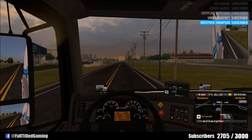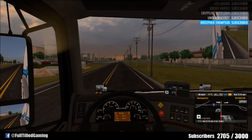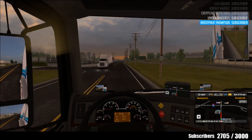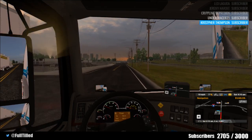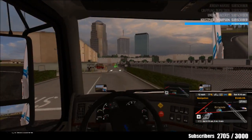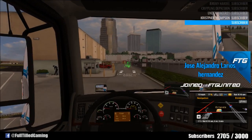Alright, so here we are. Going to pick up our Atlas movie. Now, this actually is a new pack, I guess you'd say. It does skins and the trucks match. So if you've got the Atlas skin installed, then that's the one that'll come up.